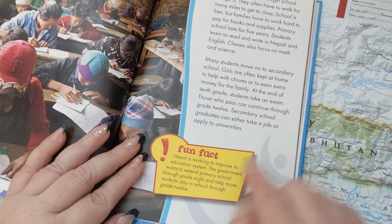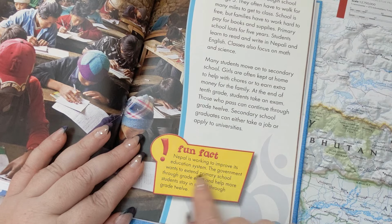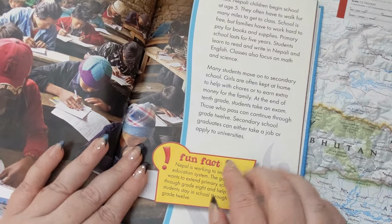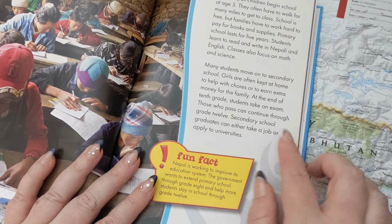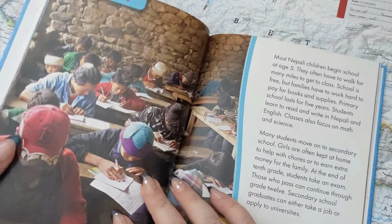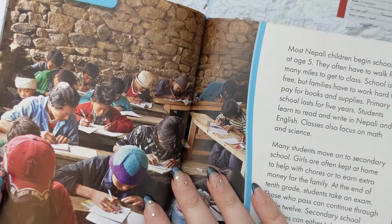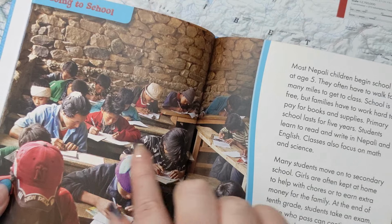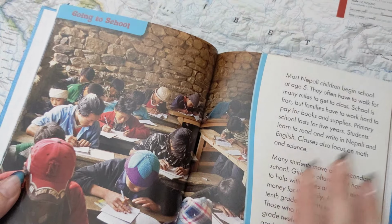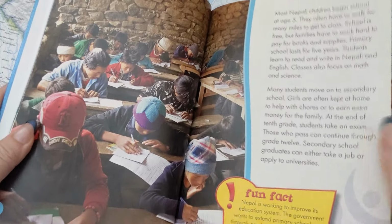It says, fun fact, Nepal is working to improve its education system. The government wants to extend primary school through grade 8 and help more students stay in school through grade 12. Yeah, I wonder if, like, you fail that exam, can you take it again, or are you just done with school? I don't know. But here we can see some students working very hard. It looks like some look a lot older than others. So maybe it's like middle school where some kids just haven't hit that growth spurt yet. And they still look little, you know. That's what I think.